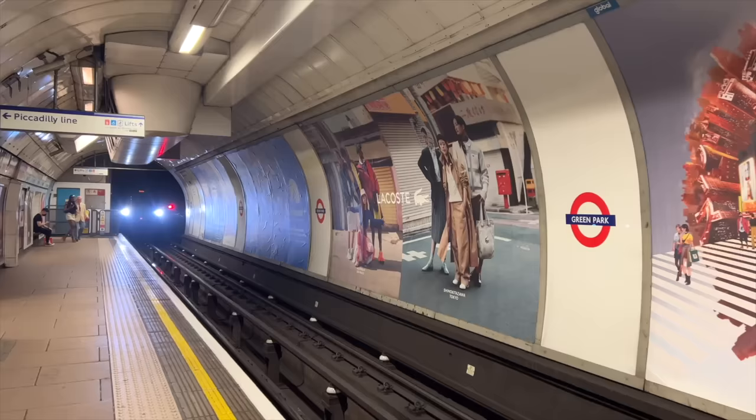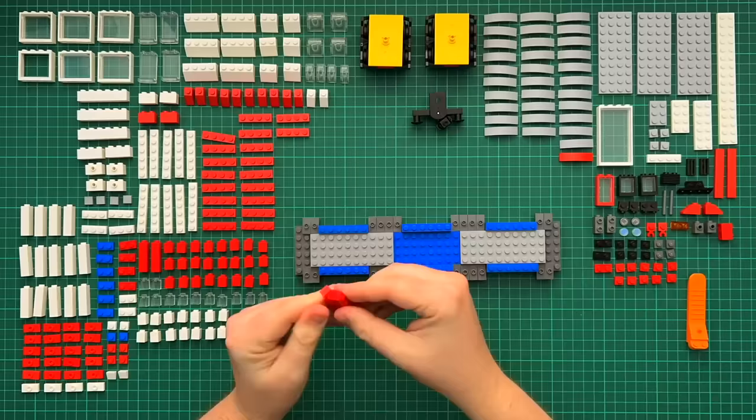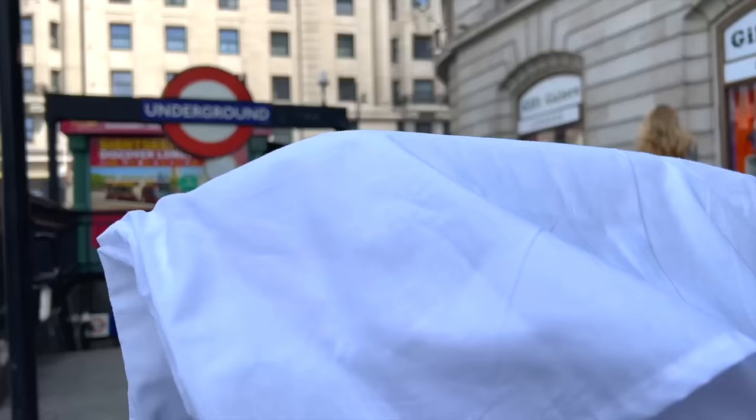So next I want to make something of my own, and since I'm pretty fond of Lego trains, the London Tube seemed the perfect choice. It took forever. Many weeks of hard work, trial and error, and countless online orders. But finally, it's complete. It's perfect. It's my masterpiece. It's everything I dreamed it would be and more.